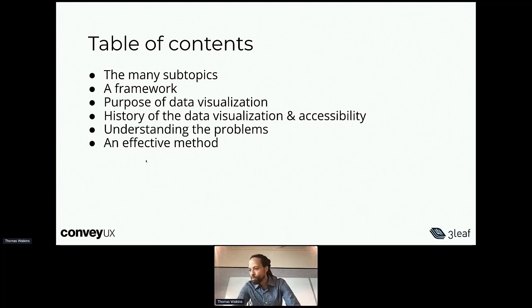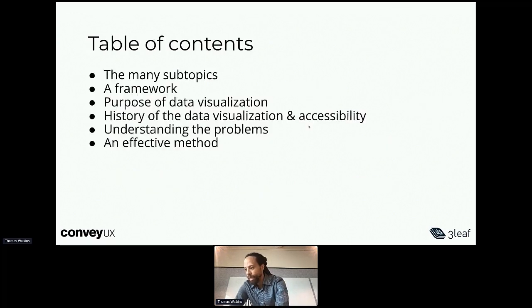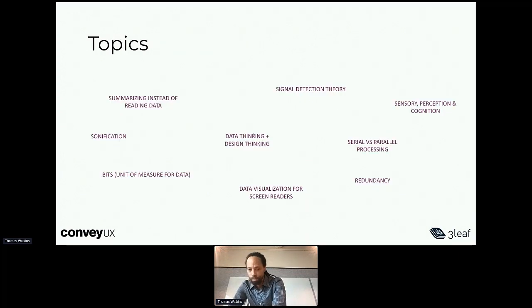And grounding ourselves in the purpose of data visualization, taking a quick look at the history and where that guides us today, understanding the true problems, and then proposing what I hope might be a method. So a whole bunch of topics: signal detection theory, how we process things in a serial manner, sometimes in a parallel manner, and many more.